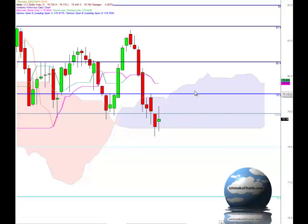Now, because the market's trading within the cloud, we have a neutral market. If the market's trading below the cloud, it would be bearish in big picture terms, bullish if trading above, and neutral in big picture terms if trading within the cloud. So we need to be careful of the trades that we take.